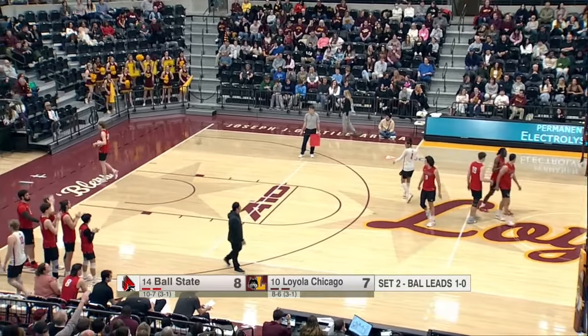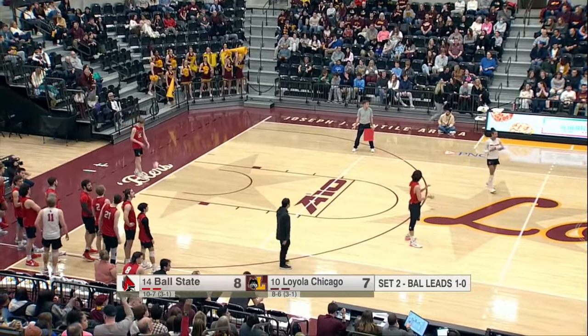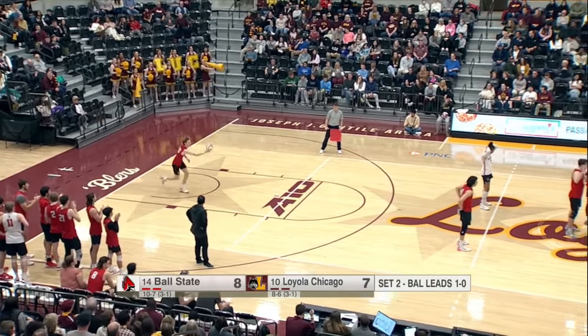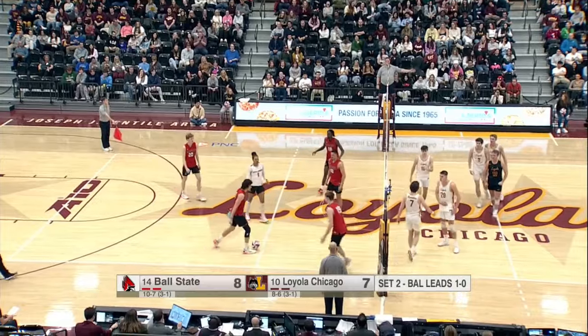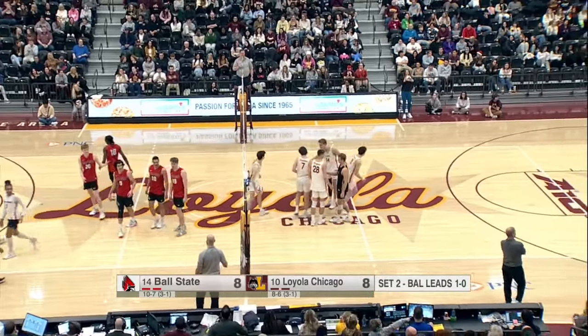Again, kind of feel that momentum starting to edge a little bit more towards Ball State. Rembrandt's want to do a good job even to kind of slow that down and realize that Ball State's not going to give points to the Ramblers tonight. Ball State continues to be remarkably efficient, hitting 486 as a team. That'll help improve the Ramblers' attacking percentage. Jake Reed with the kill.